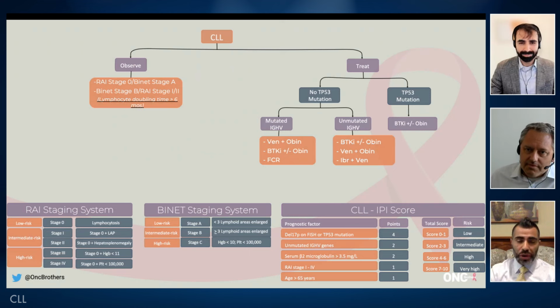Glad we have multiple treatment options for our patients beyond the chemotherapy that we are used to or we were used to. Dr. Sharman, you've covered a lot of information here in a very short time. We cannot thank you enough for going over the current standard of care for CLL.